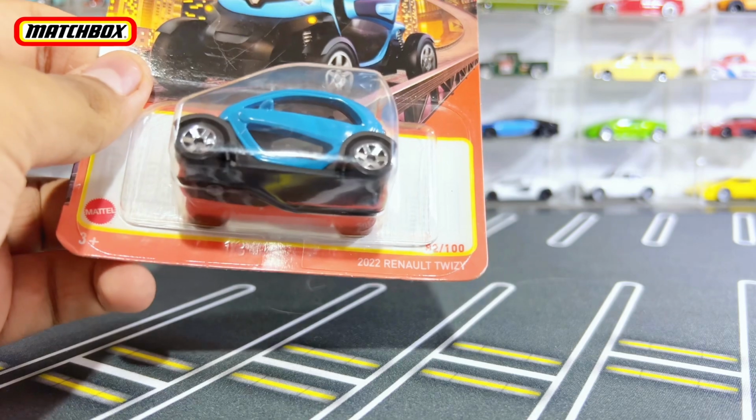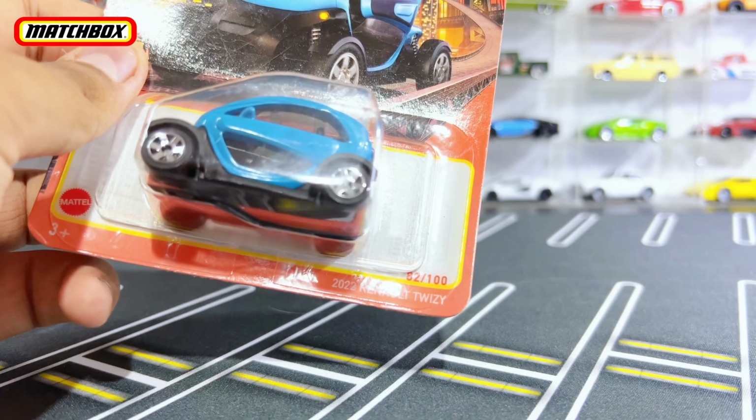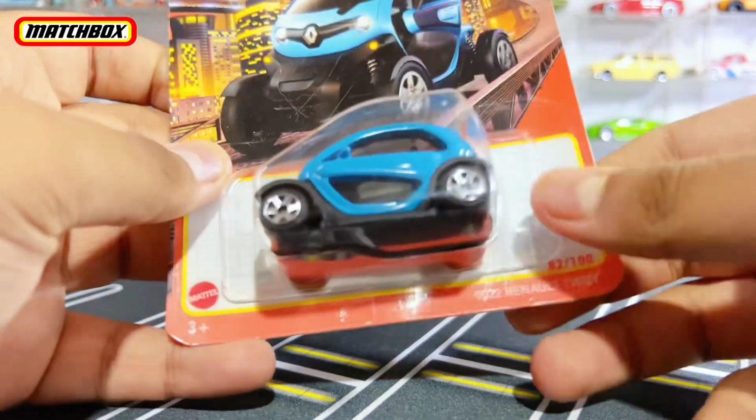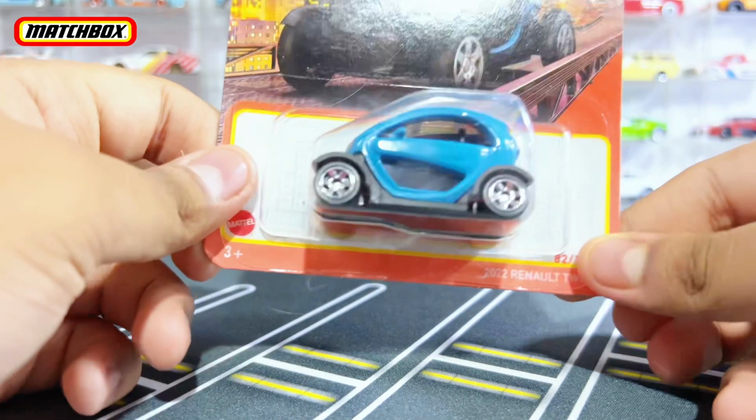We will be checking out the 2022 Renault Twizy. Now this is number 82 out of 100 out of all of the cars, and you have the Renault logo, and yeah, let's go ahead and open this one up.